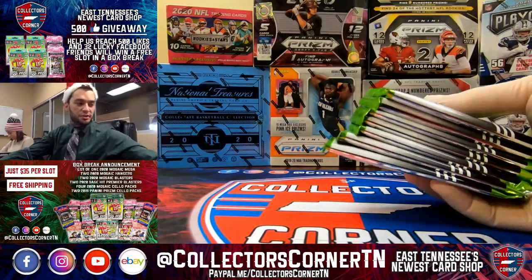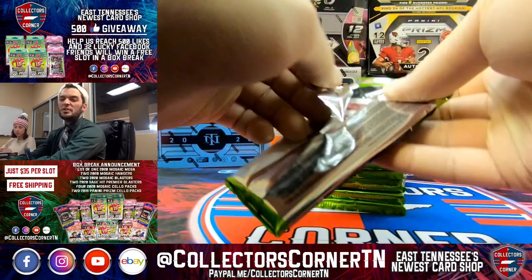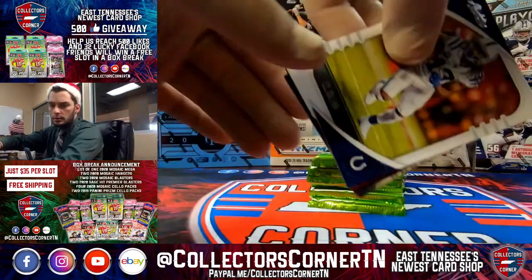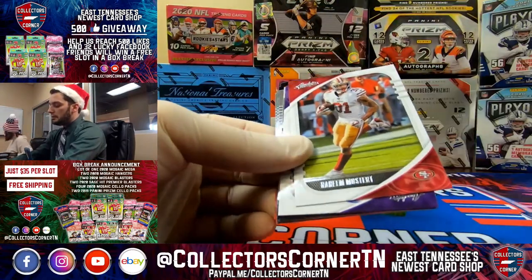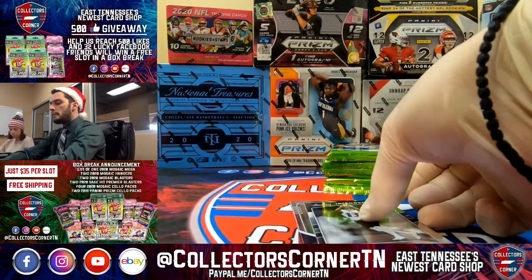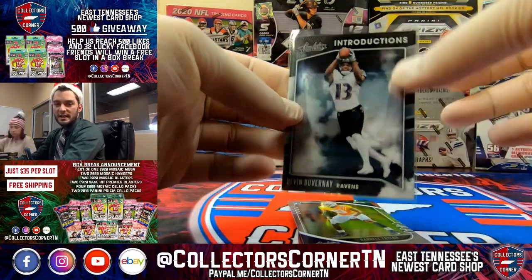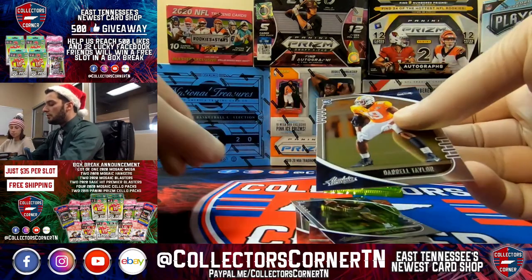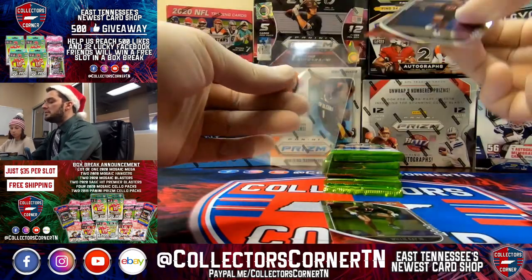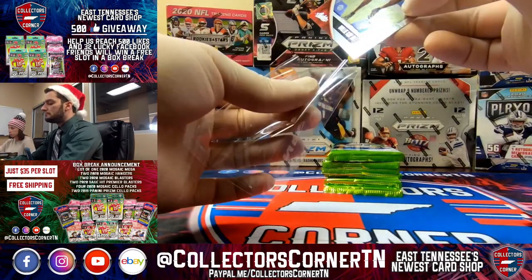On to the second Absolute blaster. After the Absolute, we're going to that sweet, sweet Panini Prizm. That good, good. T.Y. Raheem Mostert. Kirk Cousins. Introductions, Devin Duvernay. Lucky number 13. Another former Vol, Darrell Taylor. Neville Gallimore. Isaiah Simmons. Willie Gay Jr.